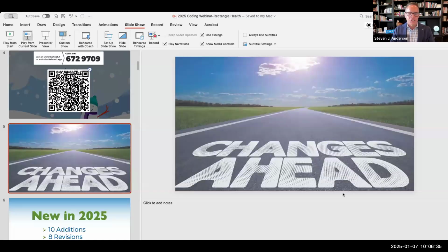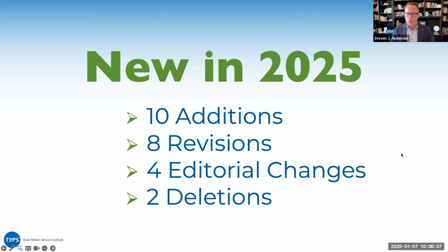Let's move the slide deck ahead and we'll get started on the content. We'll come back to that little technical issue there, and let's move ahead. So Des, if you want to share your screen, and let's move. As she's getting that up, we're going to start with new codes. What's new in 2025? We're going to talk about 10 new additional codes, 8 revisions, 4 changes, and 2 deletions. And Pam is going to walk us through that. So Pam, take it away.